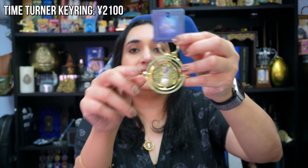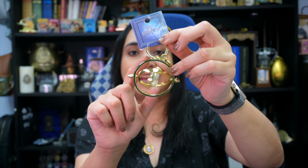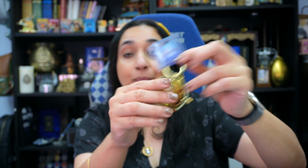And speaking of time turners, they also had this key ring for 2,100 yen. This time turner spins. It's pretty huge. There's sand inside that actually moves from the top to the bottom. So I thought that was really cool. There's also a little charm that says Wizarding World of Harry Potter and Universal Studios Japan on it. I do think they might have this time turner charm in the other Wizarding parks, but I'm not entirely sure.